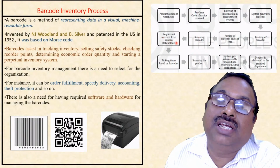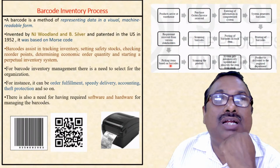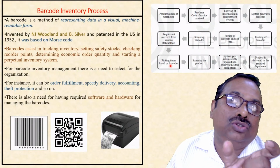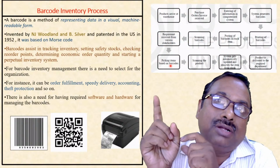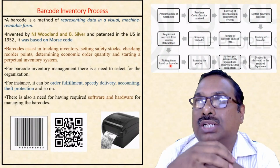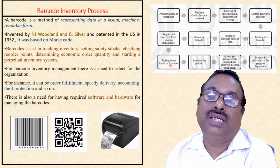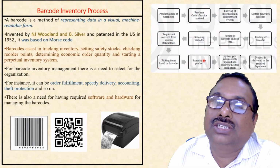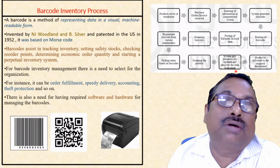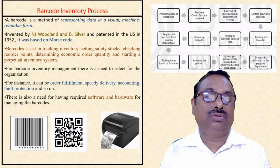Then requirement received from various stakeholders. People order these items. Now they pick the items based on the barcode. Suppose we are giving an order in Amazon or Flipkart. Suppose we give an order, so for this particular barcode, where it is available in the warehouse, where is the location, that will come. Some robots are also there, we'll see. So exactly that material will come. So picking items based on barcodes. Next, scanning the product. So system gets automatically updated and removes the item from stock. Then product is delivered to the required department. So this is the barcode.